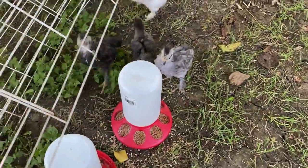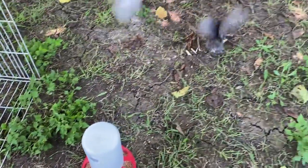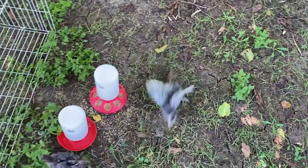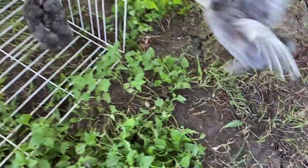Let's get our baby chickens. There they are. They're growing up. It's been 4 or 5 weeks now. Look at them. They're going crazy. Look how cute they are. Let me see you.